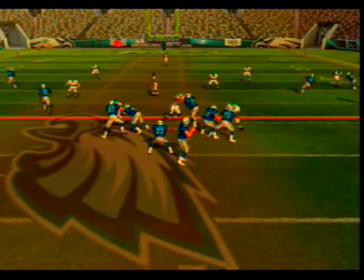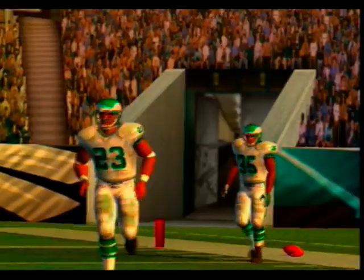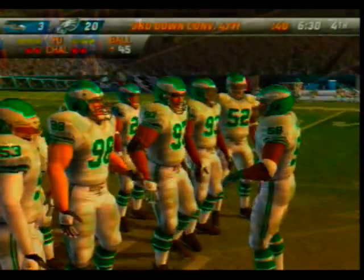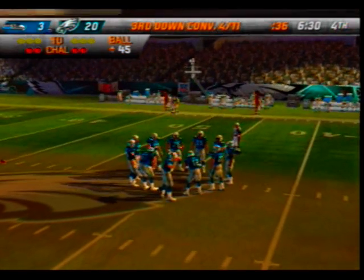They line up in the I formation. Fires this one deep. Almost picked off. He's back in his zone. He's reading. He sees the quarterback the whole way, and then he gets a chance at an interception. He just didn't finish the play.